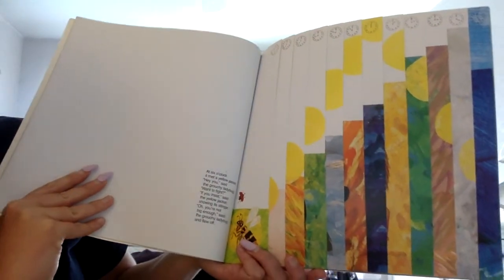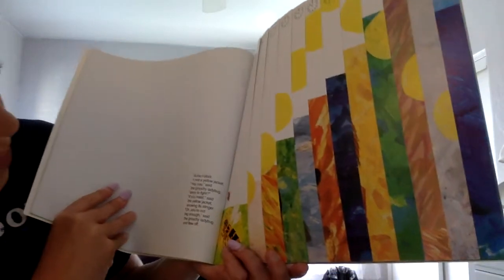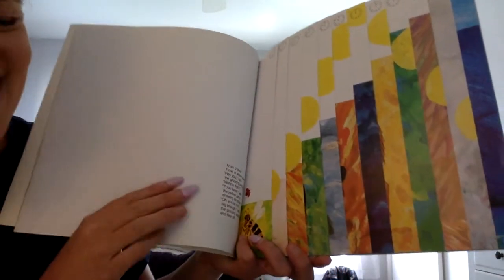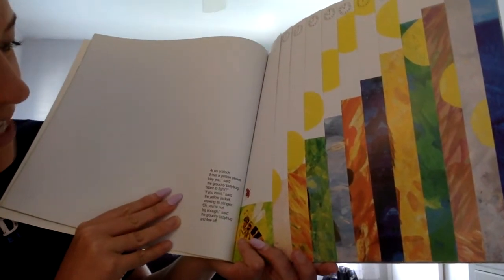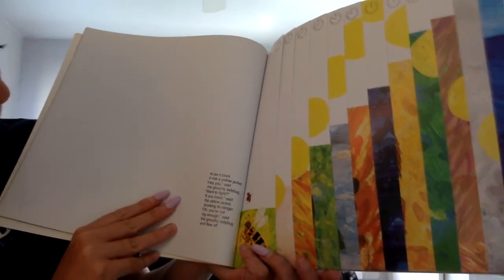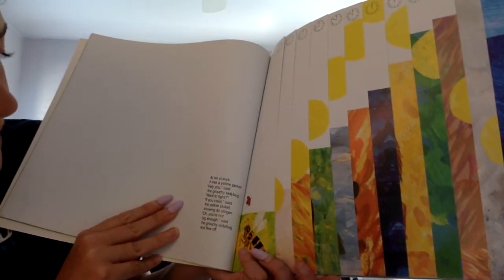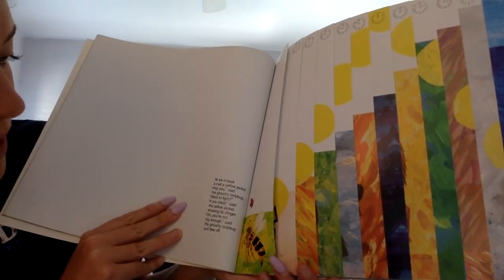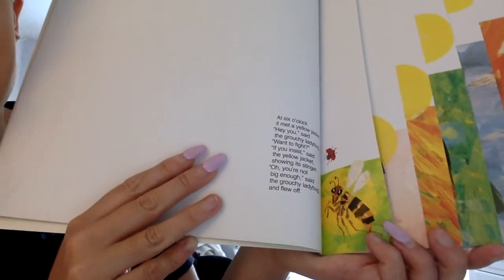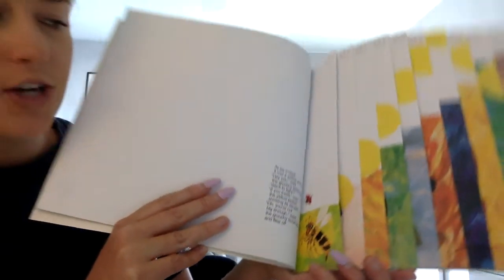At 6 o'clock, it met a yellow jacket. Not a yellow jacket, a yellow jacket. I read that funny. At 6 o'clock, it met a yellow jacket. Hey, you, said the grouchy ladybug. Want to fight? If you insist, said the yellow jacket, showing its stinger. Oh, you're not big enough, said the grouchy ladybug, and flew off. Friends, can you see? Got a stinger. A yellow jacket's kind of like a bee.